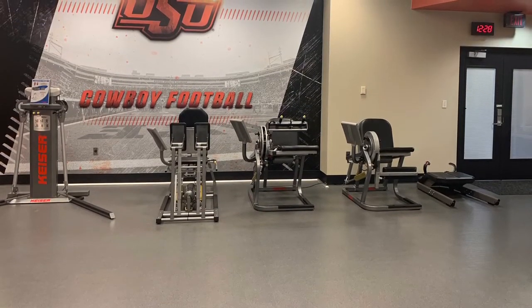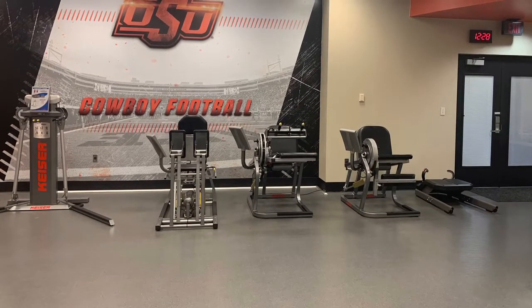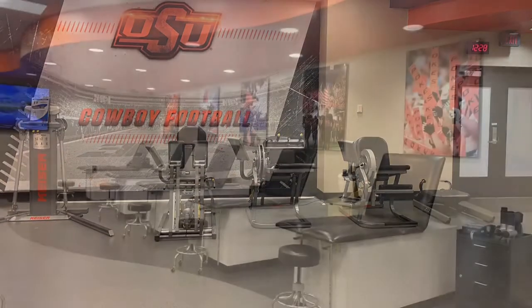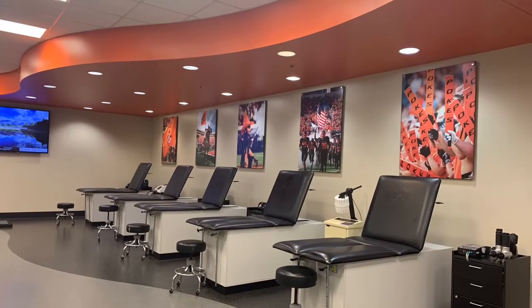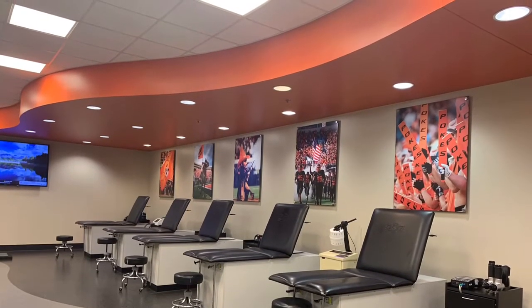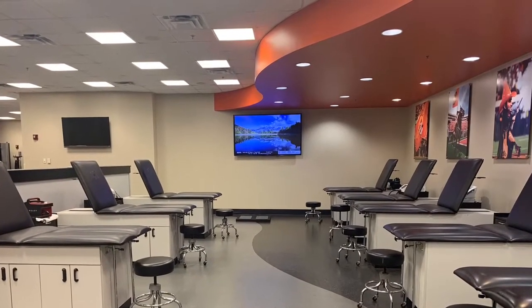We're right off the field, which is nice because then when there's an injury either at practice or a game or whatever, we can bring them right into the athletic training room and get the x-rays or do whatever we need to do. This is where we do a lot of our treatments and stuff. These have the ability to raise or lower the legs and the head, so that way we can elevate people's legs, throw them on a game ready, do whatever, try and get whatever we need.